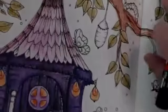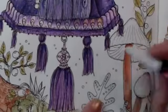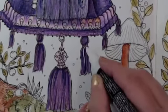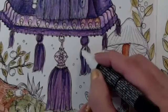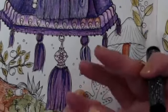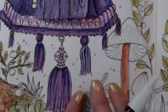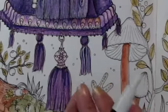All right, let me move my pencil so you can see. Here we go. I'm going to do a few little tassels that just come straight down, maybe 3 or 4. And once this paint is dry, I can paint over these with pencil. They'll be brighter than the purple we've laid down, so they'll stand out.